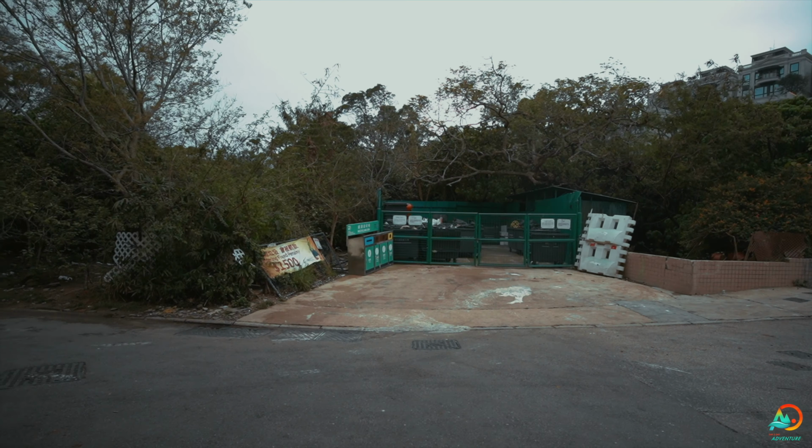This is the view right now, guys. Behind me, that's Stanley. I'm not sure if I'm in the frame. And we're already here. This is the big rock that we saw downstairs. The bus stop is just right there. And I'm not sure if I'm pointing at the right place, but yeah, it's down there. So it's gonna be easy.